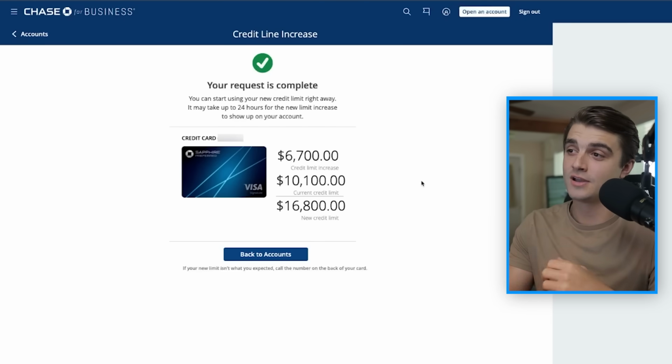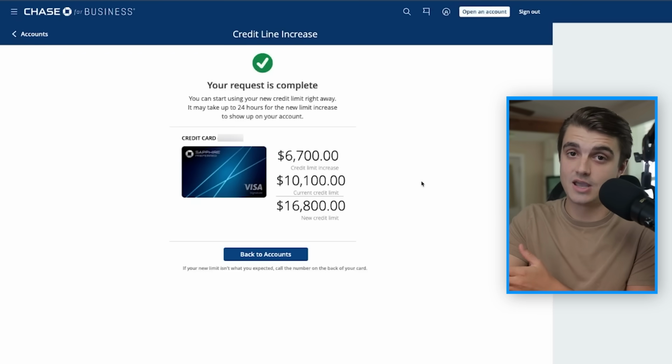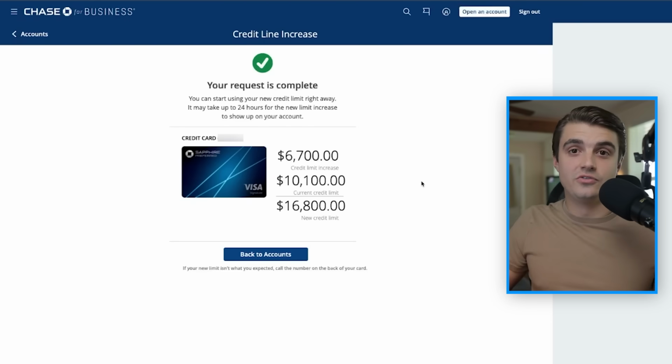Card number 1 down, got a new credit limit of $16,800. My target credit limit for this card was $20,000, but of course I couldn't actually put that in during the application. So to get a 67% increase on my credit limit, that's pretty good in my books. Now that we were successful with card number 1, hope we can have the same luck with card number 2 here, and that's going to be my Amex Blue Business Plus.